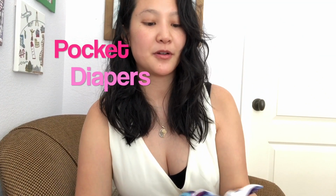Now the next type of diapering system is the pocket diaper, which I have here. I actually accidentally bought this, but I'm kind of glad. I do really like this one. So this has a micro fleece or micro suede layer, which wicks away moisture, which is really nice because it keeps your baby's butt dry. And then you stuff it with inserts. These ones happen to be bamboo inserts, and it comes with two, a smaller one and a bigger one. You can use them separately or together, depending on what absorbency level you need.